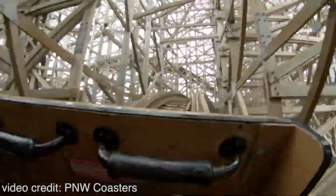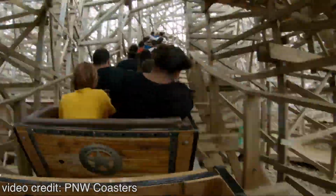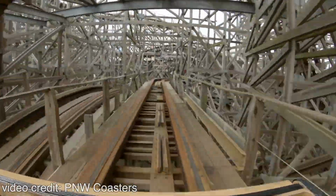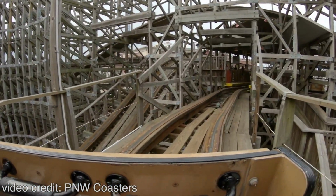As your ride experience nears the end, you head up into one last hill that provides solid floater airtime towards the front, not really much towards the back, but all rows will experience some decent laterals as most of the turning hill is unbanked. You traverse one last right-hand turn that is one of the only parts of the ride where you're not experiencing any forces at all, and then you come into the final brakes.